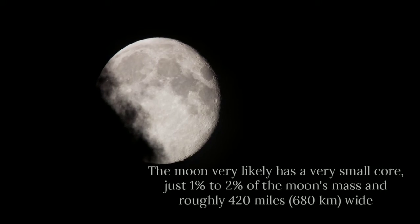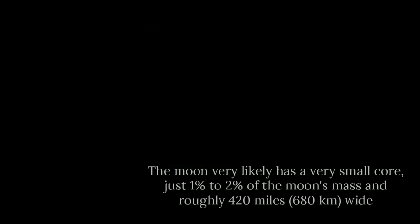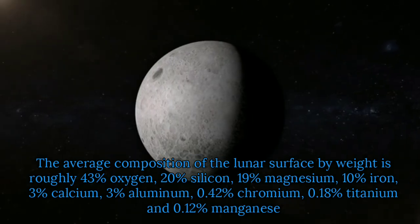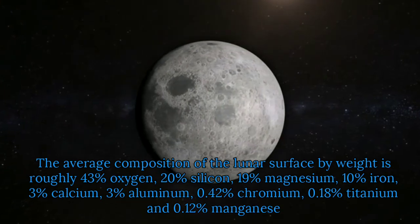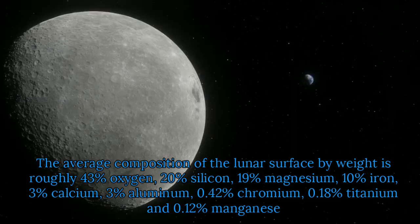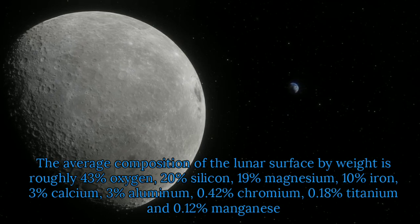The Moon very likely has a very small core, just 1% to 2% of the Moon's mass and roughly 420 miles, 680 kilometers, wide. The average composition of the lunar surface by weight is roughly 43% oxygen, 20% silicon, 19% magnesium, 10% iron, 3% calcium, 3% aluminum, 0.42% chromium, 0.18% titanium and 0.12% manganese.